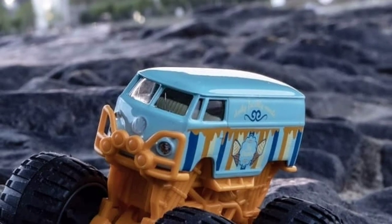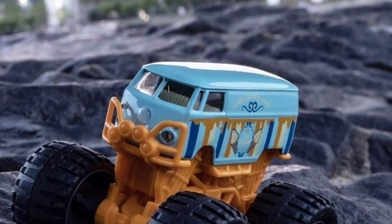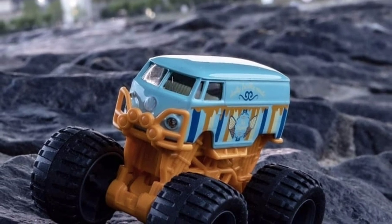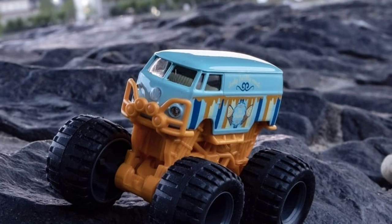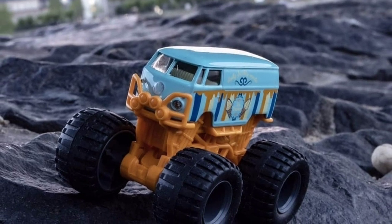So some more new cars here for their City Rocker series. We've got a really cool VW bus here. They call this the VW Bully. And wow, look at that. Look at that VW bus. So it has that Golf colors in it, but it is not a Golf theme bus here. But I love this one.